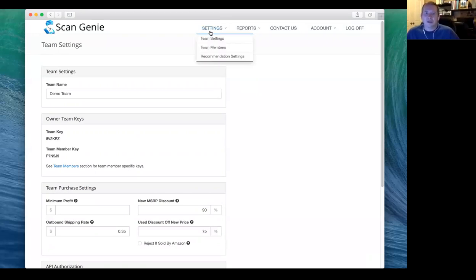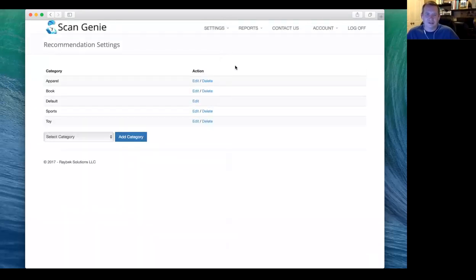So, okay. We'll come back to the team members here in a minute. Let's look at the recommendation settings. This is kind of the meat of the system. This is what all your recommendations are based off of in ScanGenie.